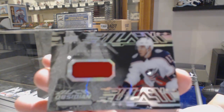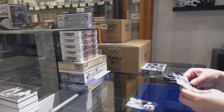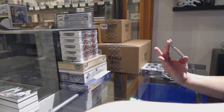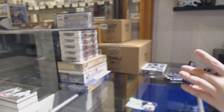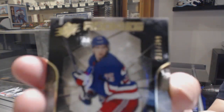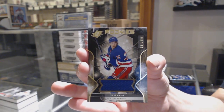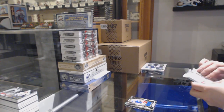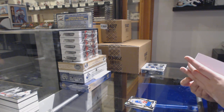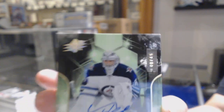Numbered of Cam Atkinson. Obsidian Rookies, numbered 80 of 299 for the number 0 spot, Dante Fabbro. We've got a rookie jersey numbered 211 of 399 for the number 1 spot, Libor Hajek. And we've got a base patch auto numbered 40 of 49 for the number 0 spot, Connor Hellebuyck.